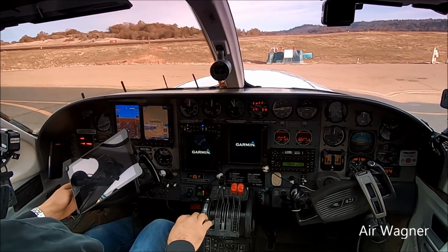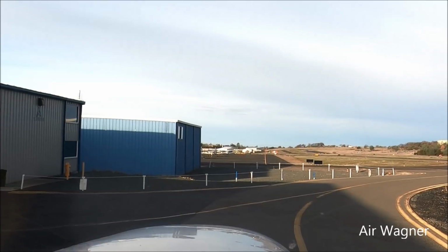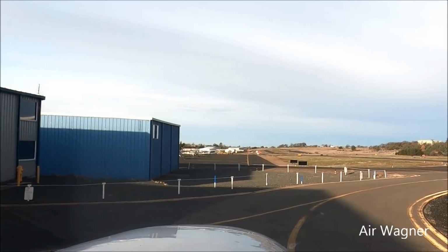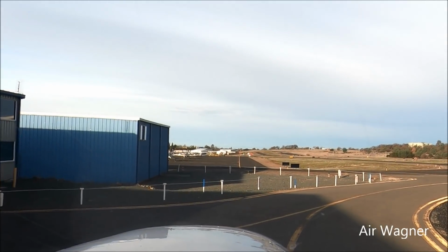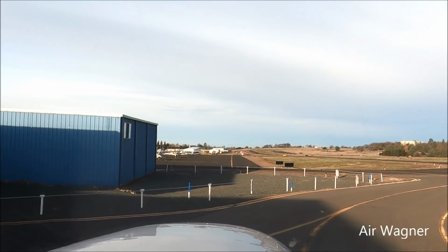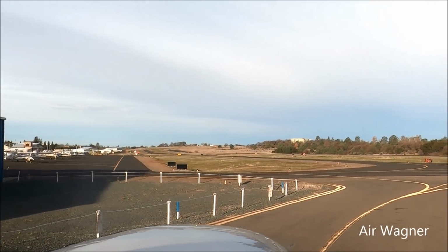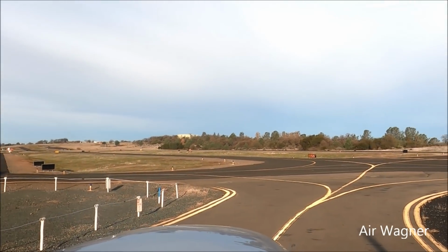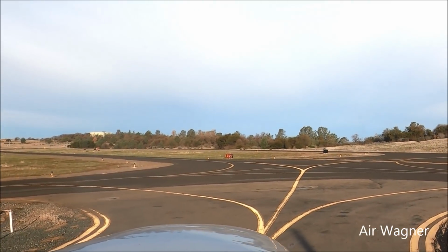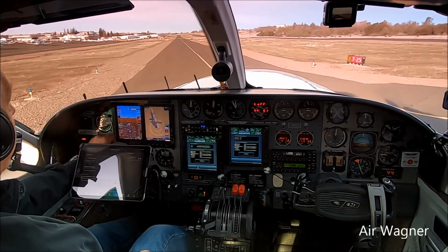Let's see what the weather is here. I see somebody using 7. Auburn Municipal Airport, automated weather observation 1603 Zulu. Wind 100 at 6 knots. Visibility more than 10. Sky condition clear below 12,000. Temperature 7 Celsius. Dew point -8 Celsius. Altimeter 30.33 inches of mercury. Let's go to runway 7.